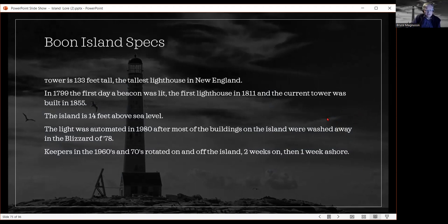But the tower is 133 feet tall, the tallest in New England. So that's about 10 feet taller than Thacher Island. 1799 is when the beacon was first lit, and the current tower was built in 1855. Basically, for those of you from around here, remember the blizzard of '78, that kind of washed everything away except for the tower on Boon Island. And that was really the last straw for the Coast Guard. And they're saying, we're going to automate this thing.